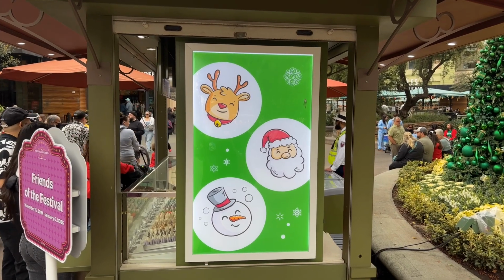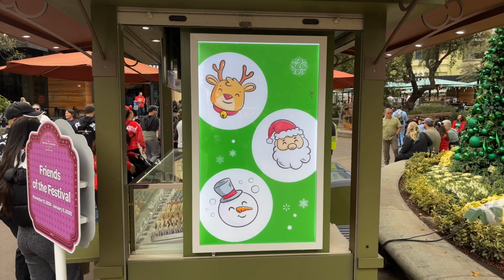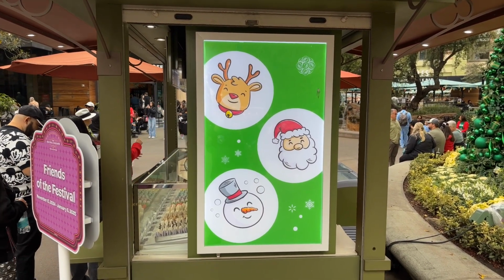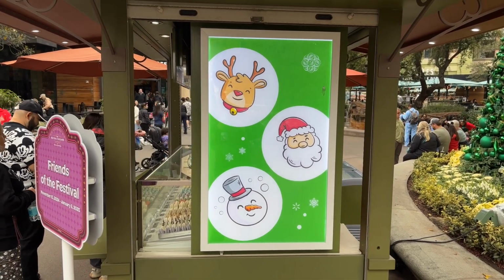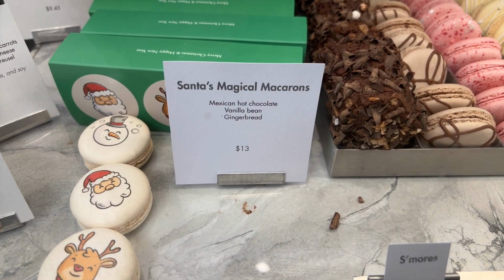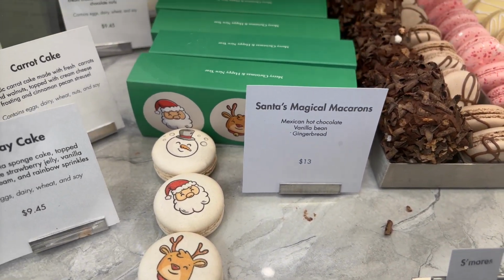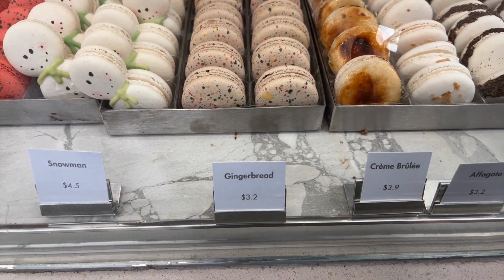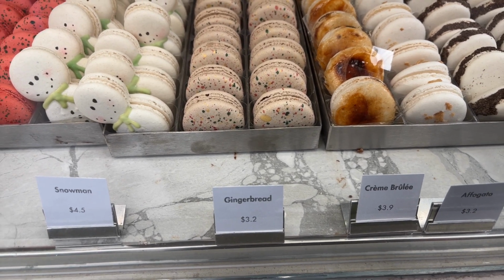Alright, I've stepped outside of the park like my first review and chosen one spot that I'm going to review that is not inside either one of the parks, and this is Kayla's Cakes, which is right across from World of Disney, and let's see what they have for the holiday. And this is the Santa's Magical Macaroons. There's one Mexican hot chocolate, a vanilla bean, and a gingerbread. In addition, I'm getting 3 of the regular gingerbread macaroons, and don't forget your key holder discount here because you do get one.